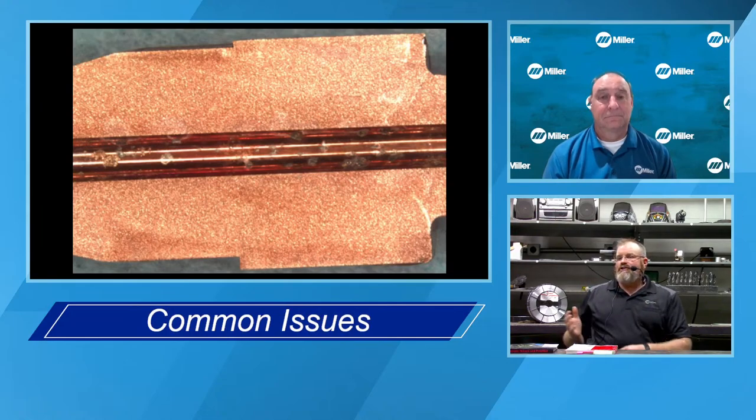It could be other things. You could have liner problems or whatever. But again, get the right contact tips. Use the properly sized contact tips. They matter, because you've got to get that power transferred to that wire clean.